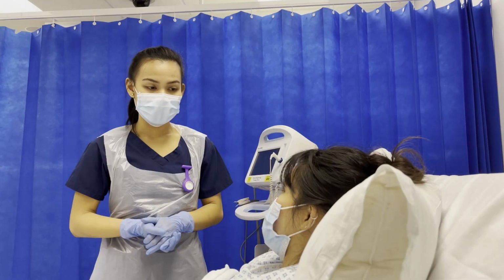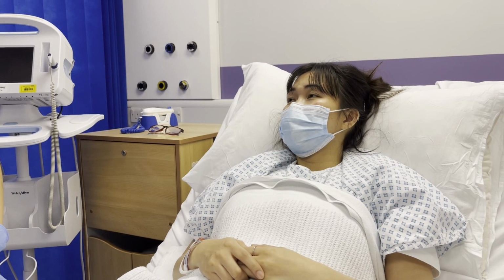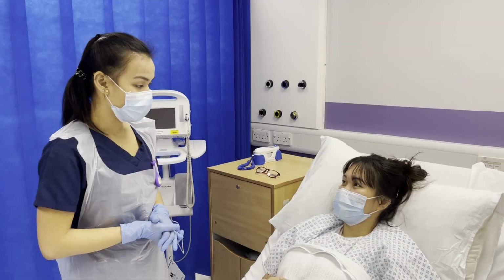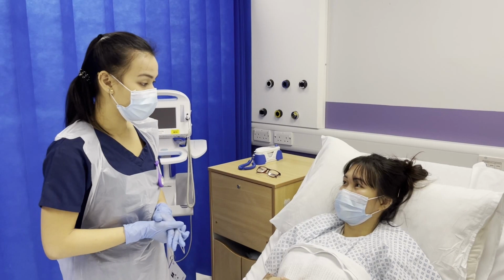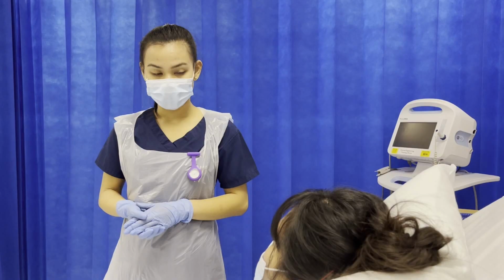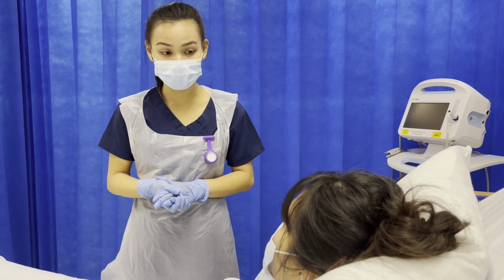How's your bowels and urine? Do you have any problem with that? Oh, no, I don't have any problems with my bowels. I open my bowels regularly every day. However, I pass urine frequently. I think it's because of my water tablet. Your water tablet is your diuretic, which helps remove the water out of your body. May I know, do you remember how much you drank last week? I'm so sorry. I don't know at all. We have to measure your urine output from now on to accurately monitor your fluid balance.